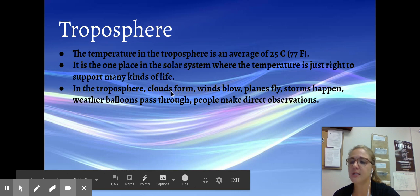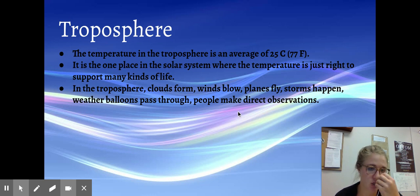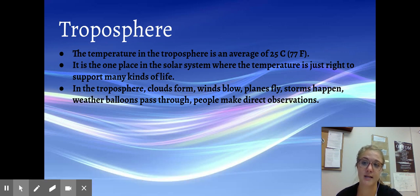So in the troposphere, lots of things happen. This is where clouds form, winds blow, planes fly, storms happen, weather balloons pass through, and people make direct observations. That last part, people make direct observations, just means you can look outside and see something and say, wow, it's a cloudy day, or wow, it's a sunny day. That would be you observing something directly with your eyes. So the troposphere is what we're most familiar with. It's where we hang out. In your notes, that last bullet point, you see in the troposphere, and you see those two long lines. You do need to fill in the rest of what I have here. Anything on the screen that's not in your notes, you do need to write in your notes unless I've otherwise said so.